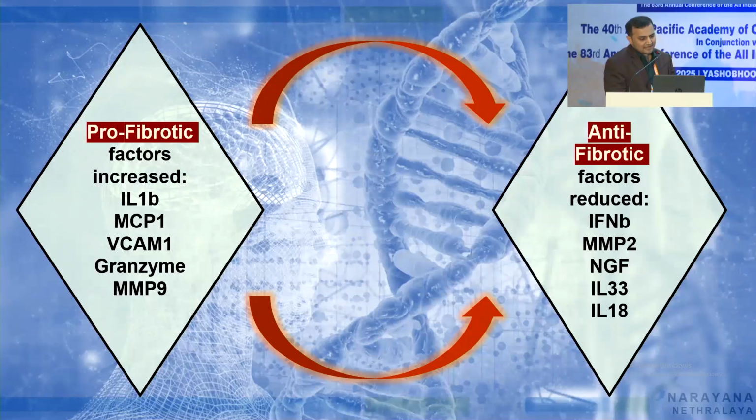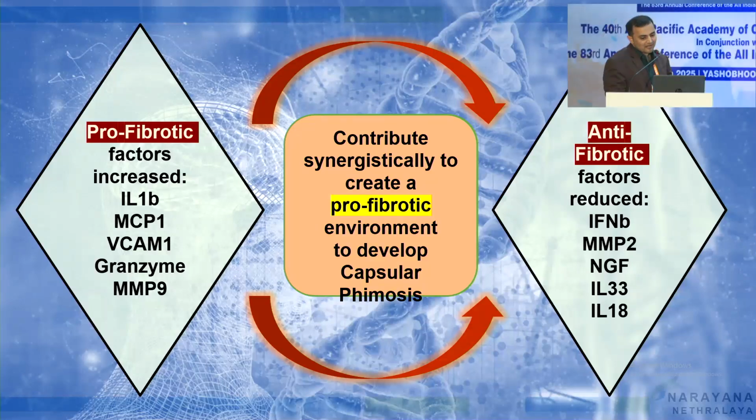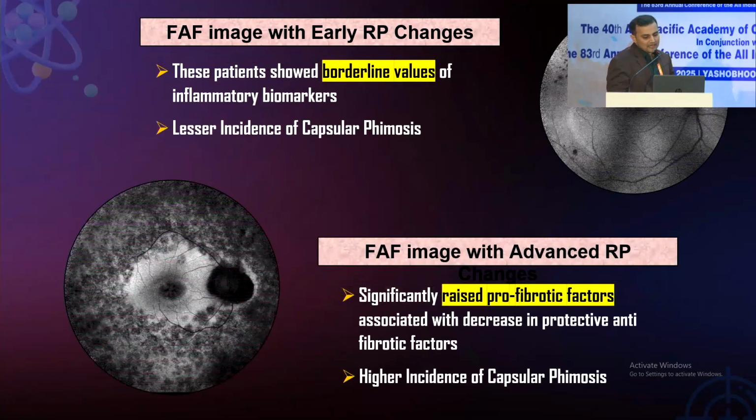So there's a synergistic environment created where the pro-fibrotic factors are increased significantly and the anti-fibrotic factors are reduced. This is what actually causes the aggressive capsular phimosis. Although it was not one of the objectives of this study, we also observed that in early RP changes, the capsular phimosis is not very aggressive. In these same patients, we also incidentally saw borderline values of these biomarkers. But in advanced cases, these factors, especially the pro-fibrotic factors, were increased, and in these patients the phimosis was seen.